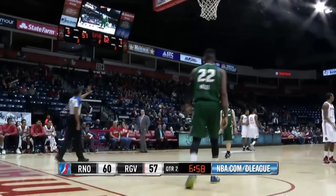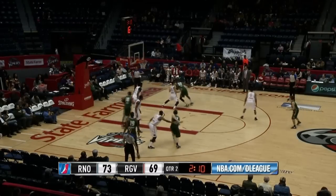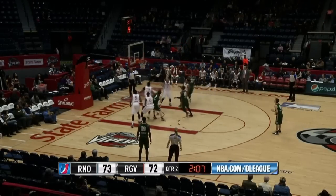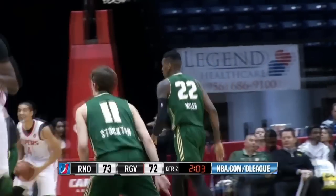Quincy Miller, 6'8", 219 from Baylor. He's able to stay in bounds. Here's Quincy Miller. Got to look out for this guy. And Miller, turnaround jump shot is good there for the Baylor product, making it 75-72.